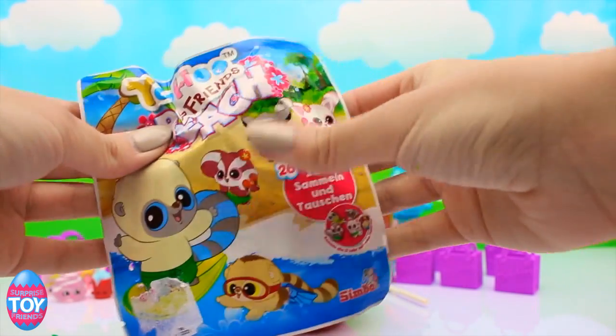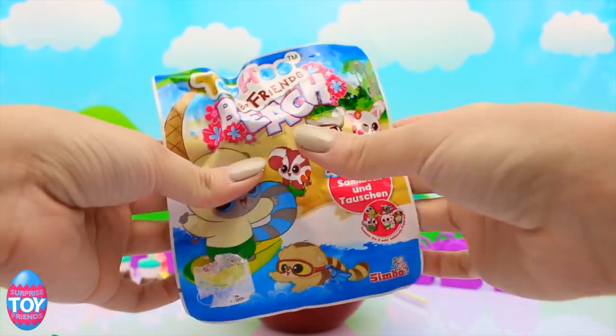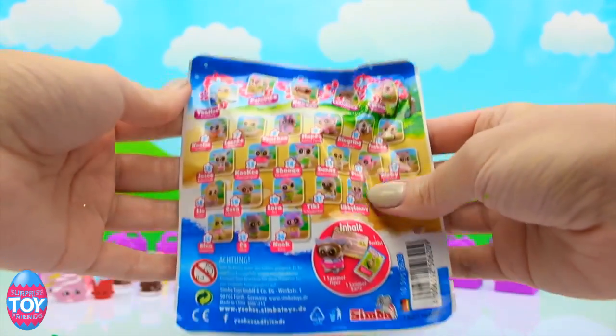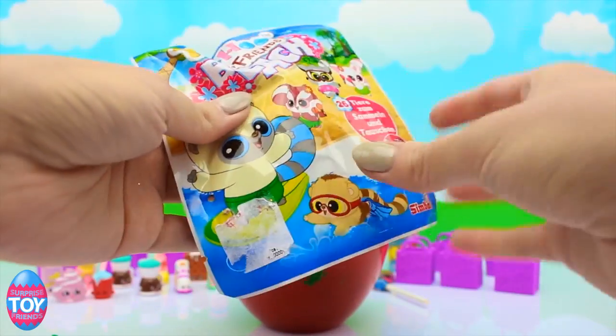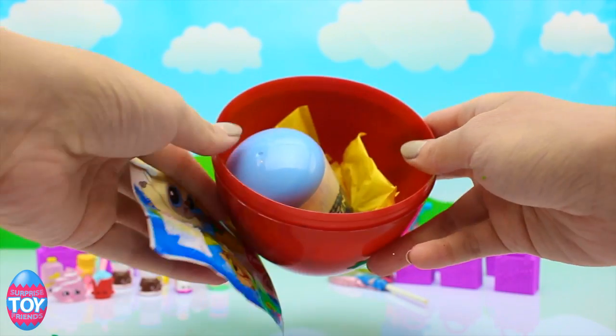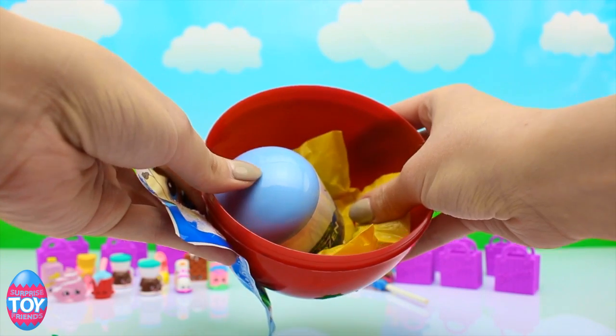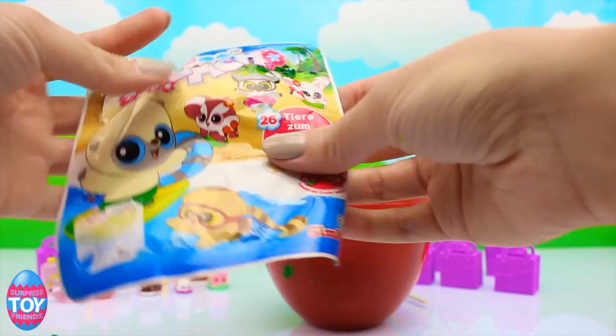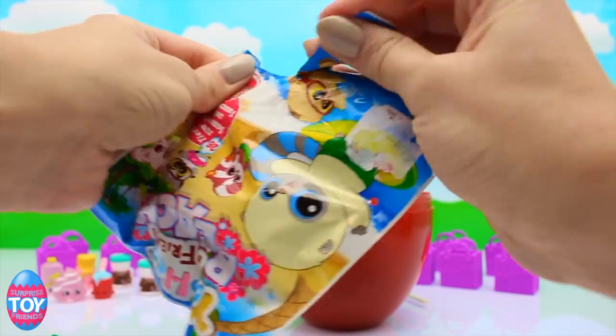And this is a Yuzu and Friends Beach lime bag. And there are all of the different characters we can collect. And we've got a frozen egg. We've also got some more Shopkins blind bags in there. I'm going to save those until last. Let's see what Yuzu character we get.